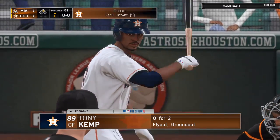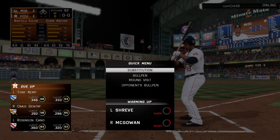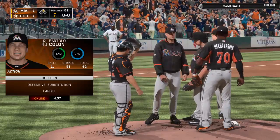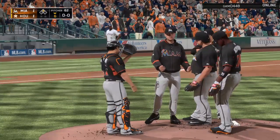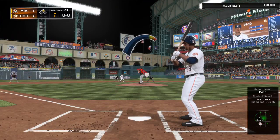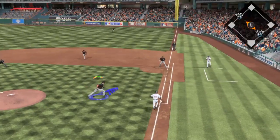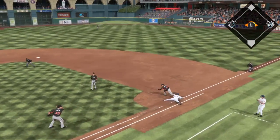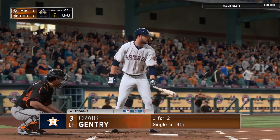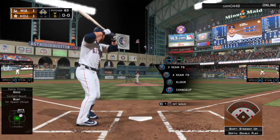Tony Kemp will step in now. He's bounced out and flown out in his first 2 plate appearances. Now time is called, and this could very well be to buy a few more pitches for those relievers. Hoping to keep it tied. Here it comes. Bunt attempt here as he gets this one down. On to first, but it's too late as the first base umpire says they just missed getting him at the bag. Number 3. Craig Gentry will stand in.